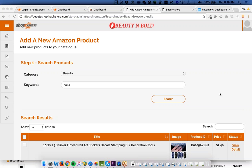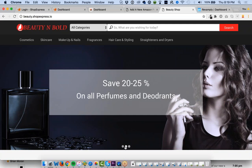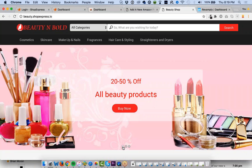Now I'm just going to have a look at the questions, see if we have anything here relating to the last category that we did. What are the sliders? I showed what the sliders are. These are the sliders right here. These sliders are advertising sliders that help to greet people when they go to your website and direct their attention to what you might be wanting to promote.